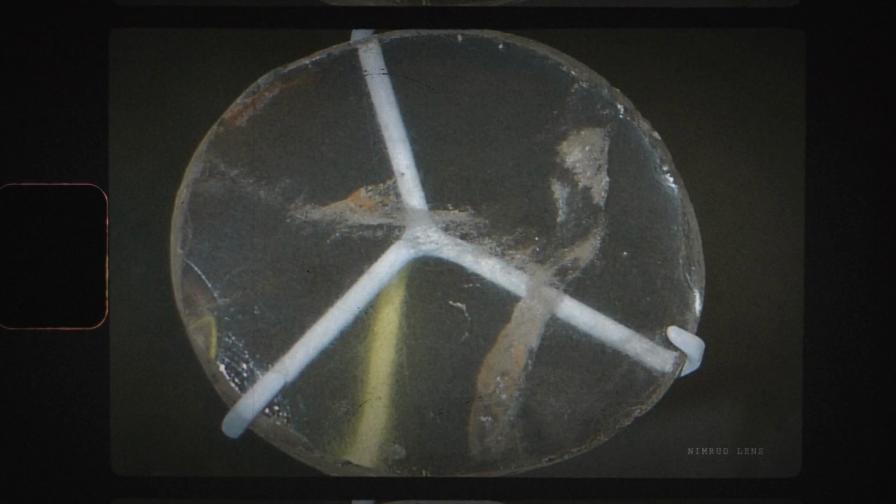The Nimrud Lens, with its ancient craftsmanship and purpose, stands as a testament to the advanced knowledge and skills of the Assyrians. Whether it was used for practical purposes or held symbolic significance, its discovery offers us a rare glimpse into the technological and intellectual achievements of a civilization long gone.